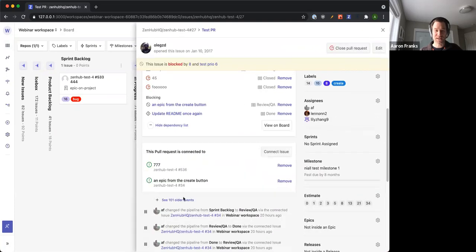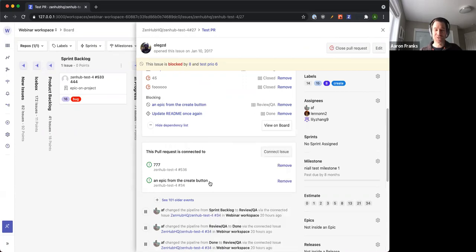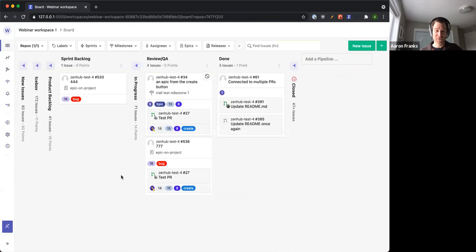You can see in our connector down here, you can now add multiple issue connections here. Don't mind the test data, but yeah, that's one of the new improvements that we made. Some small UI improvements as well to this little connector here. So that's one new thing.